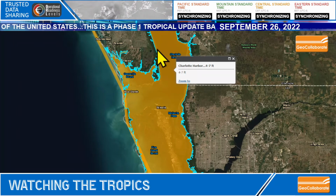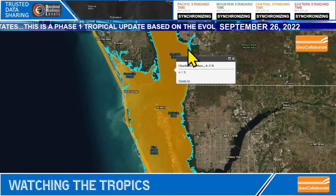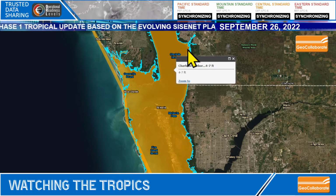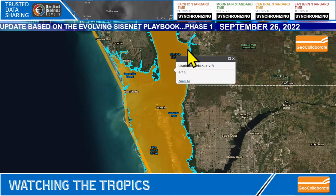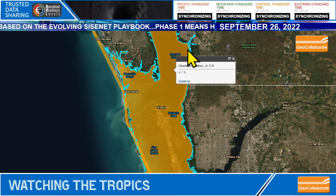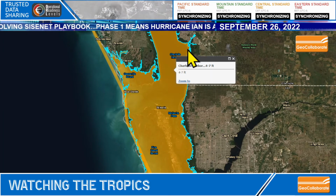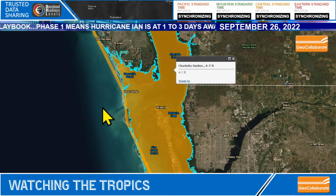That means that there's going to be serious and significant flooding around all of the areas surrounding Charlotte Harbor, including Punta Gorda. You remember Hurricane Charley. Hurricane Charley was a small, compact storm, but it produced a massive storm surge in Charlotte Harbor and Punta Gorda. Expect 4 to 7 feet of storm surge.